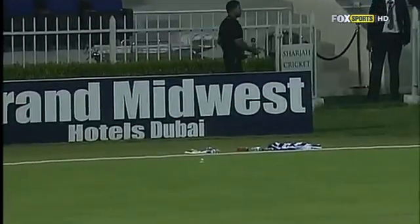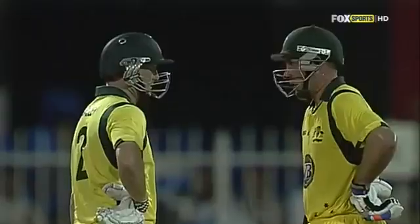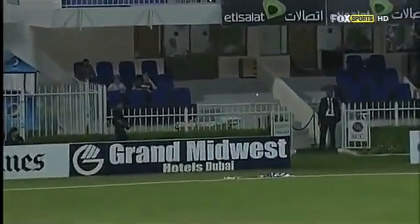Full toss, and I think that's gone all the way. I think that has gone for 6. Waiting for confirmation, yes. Billy Bowden gets his arms in the air, signals the maximum. He played it so well, didn't have to do much. He just saw the full toss and just helped it on its way. Probably Hussey even expected it to go all the way.